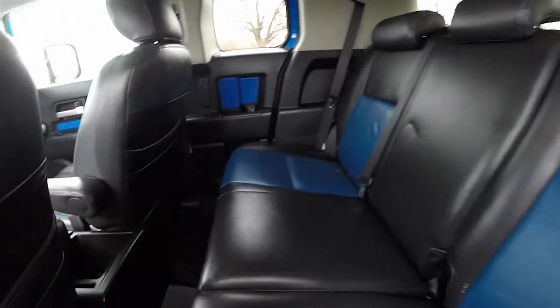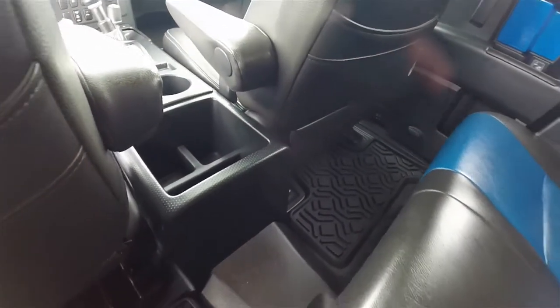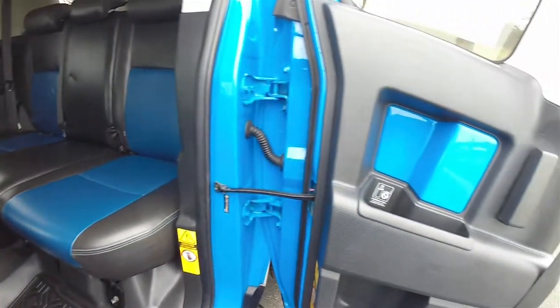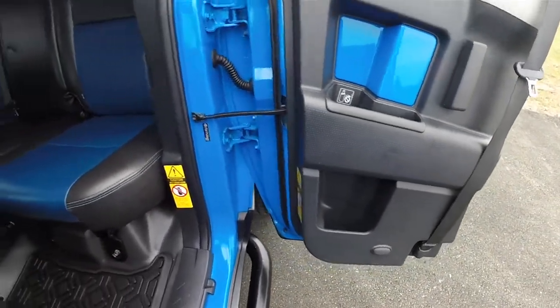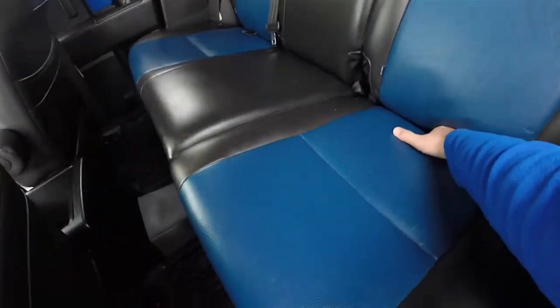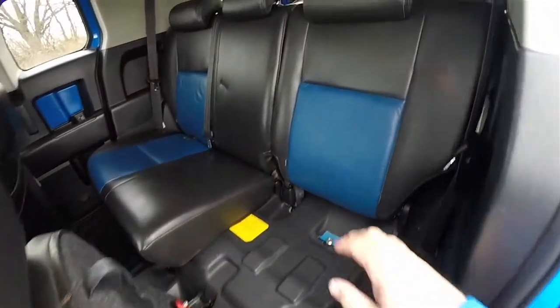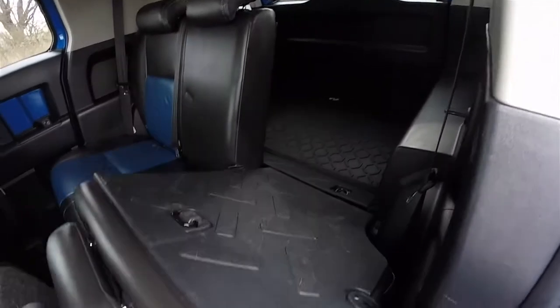And you've also got neoprene floor mats, large storage bins, and seat back map pockets. Molded door panel holders for bottles and storage. And folding the seat is easy, just locating the tethers and pulling the seat base forward. And then at the top of the seat, there's a little button, just press it and the seat back will come forward.